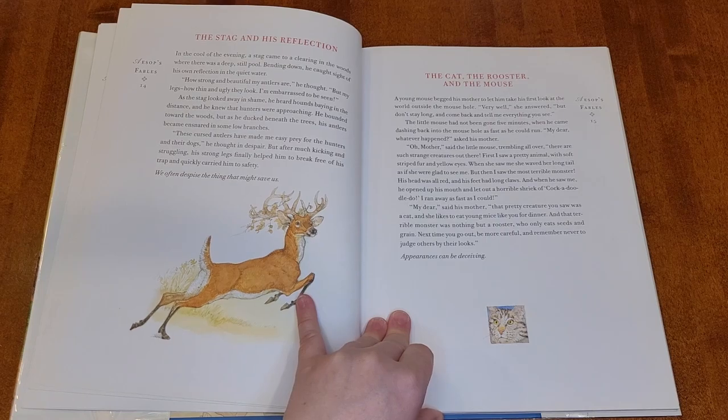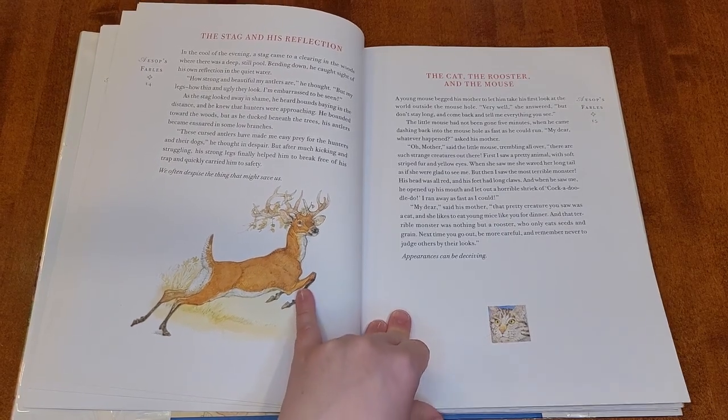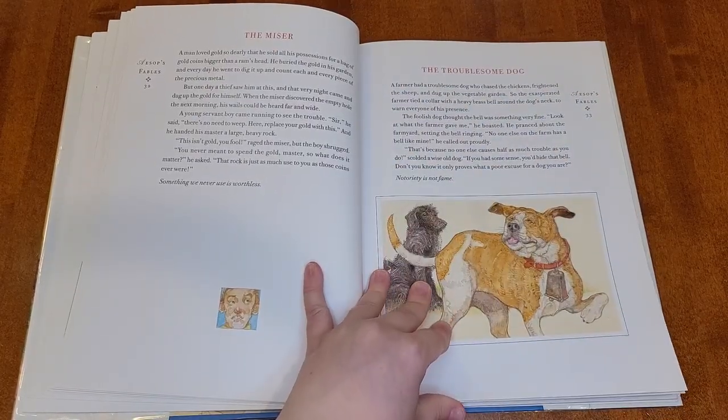It's longer, or I feel like, at least when I'm reading it, it includes more storytelling-type details. And the illustrations are really nice. And it has the moral too. So this basically was everything that I was looking for.